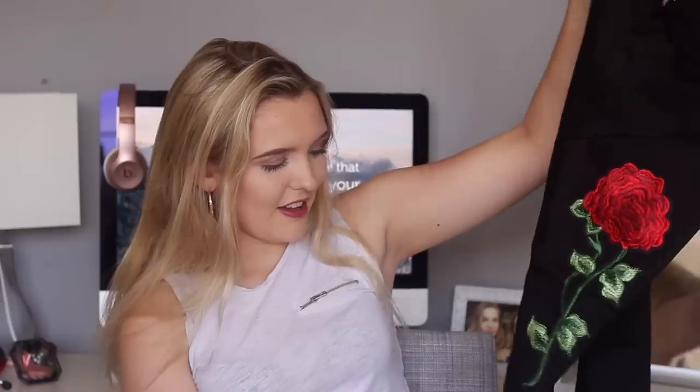So these are the jeans that I got. Okay, I'm not really feeling the material of them. Obviously, I can't expect much because they were extremely inexpensive. But just as a general review, I don't really like the material.